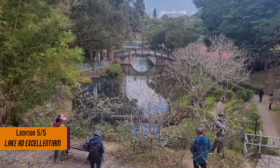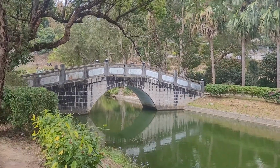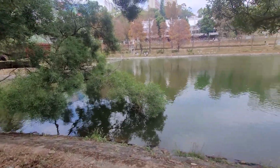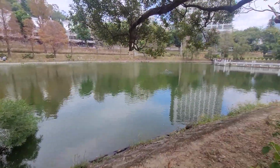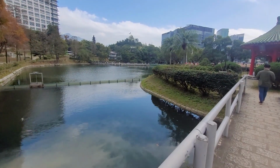This is the final spot where we've been sitting the entire time. This is the Lake ad Excelentium. Such a peaceful spot. We can just come here, just sit and just chill.